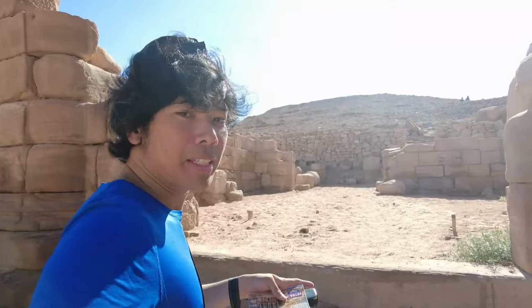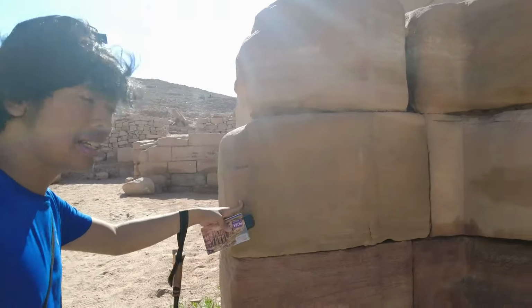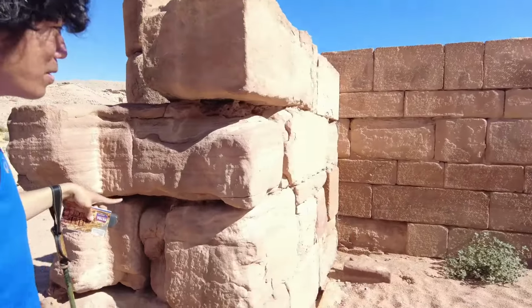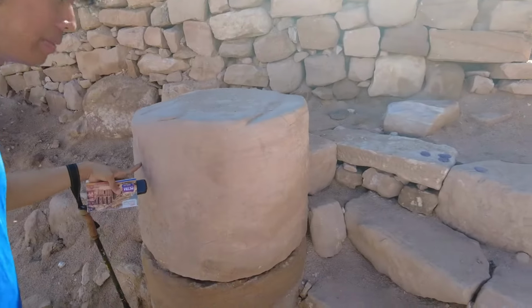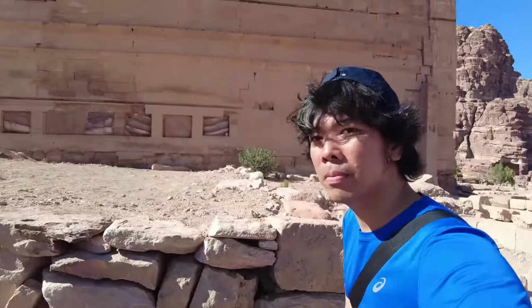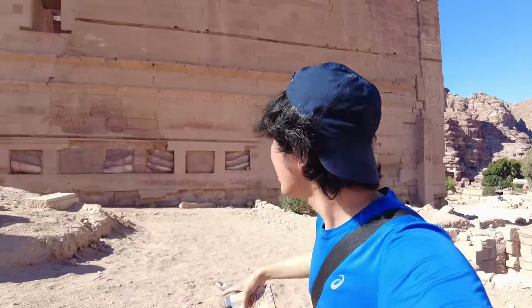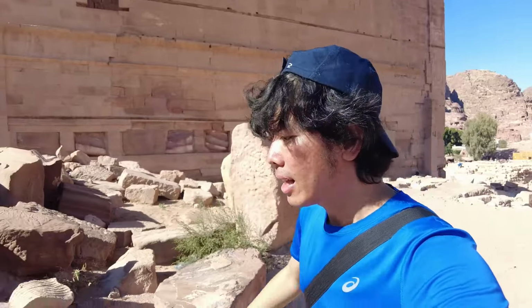I want to check Qasr al-Bin from behind, so no backlight. And I'm entering the temple from the side. And you can see the stone here is really gigantic. This one, wow. Can you imagine? That's like 2000 years ago. And there are also columns. You can see that it's cylindrical. For example, like this one. This one here. And the temple is right on my right. You can see some carvings. The stone is a red stone. That's why in the past, Petra is also known as the red rose city.